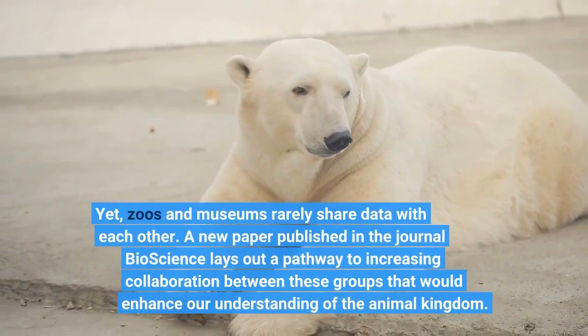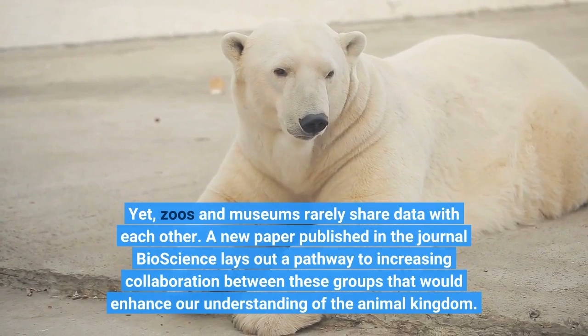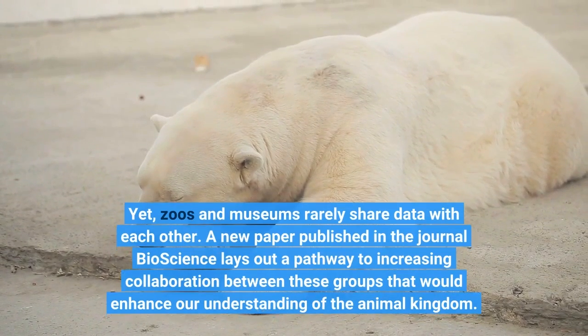Yet, zoos and museums rarely share data with each other. A new paper published in the journal BioScience lays out a pathway to increasing collaboration between these groups that would enhance our understanding of the animal kingdom.